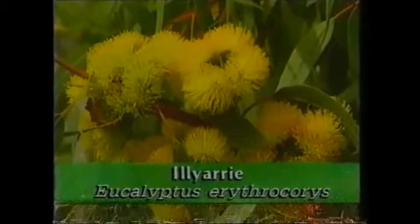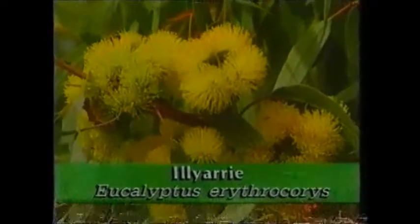For sheer beauty, you'd have a job to go past this one. It's the Illyarrie, Eucalyptus erythrocorys, and it really is a delightful small tree, growing to about 4 or 5 meters high. These flowers are literally dripping in nectar. If in fact you pull a bunch down to take a close look, the odds are you'll get a nectar shower, and naturally that attracts the birds.